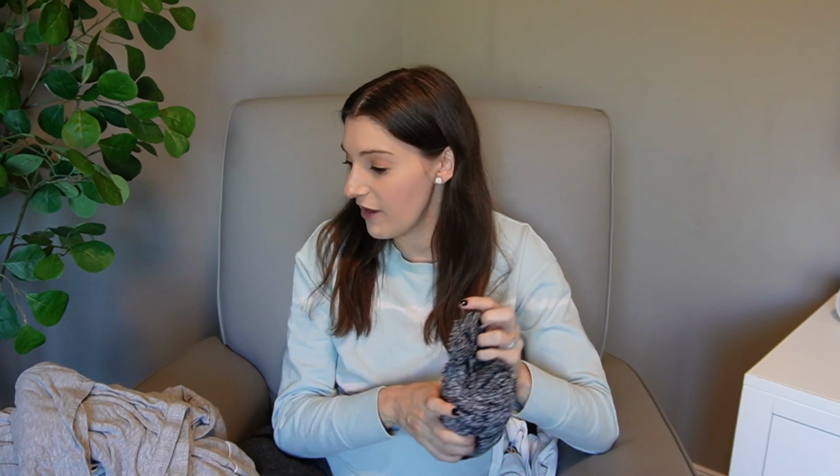So for your own sake and safety, just get ones that have grips on the bottom of them. I'll just wear those around the hospital without shoes, not worry about it too much. But I also did pack a pair of shower shoes, brought these last time as well.